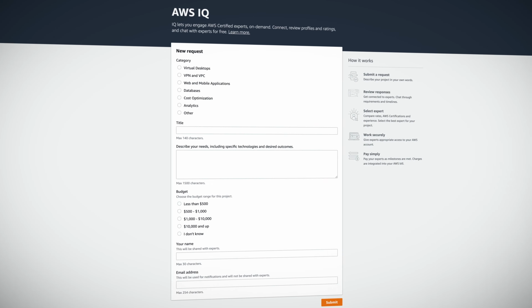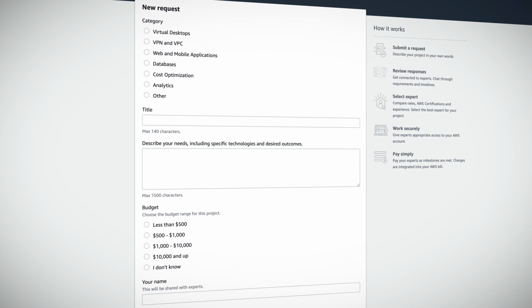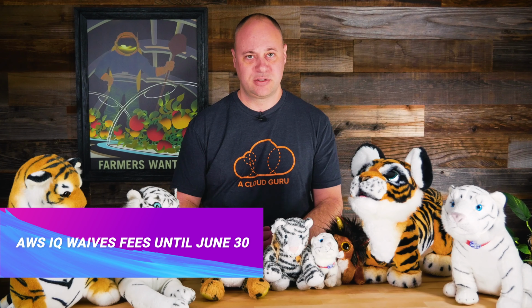It's called AWS IQ, and it's a sort of matchmaker service that tries to pair up companies needing remote consulting help with AWS certified consultants. Normally, AWS collects a fee from both the consultant and the customer based on the price agreed for the engagement. But to help grease the wheels of progress, AWS IQ will be waiving fees until June 30th. So get off that couch, get out there and find your perfect mate.